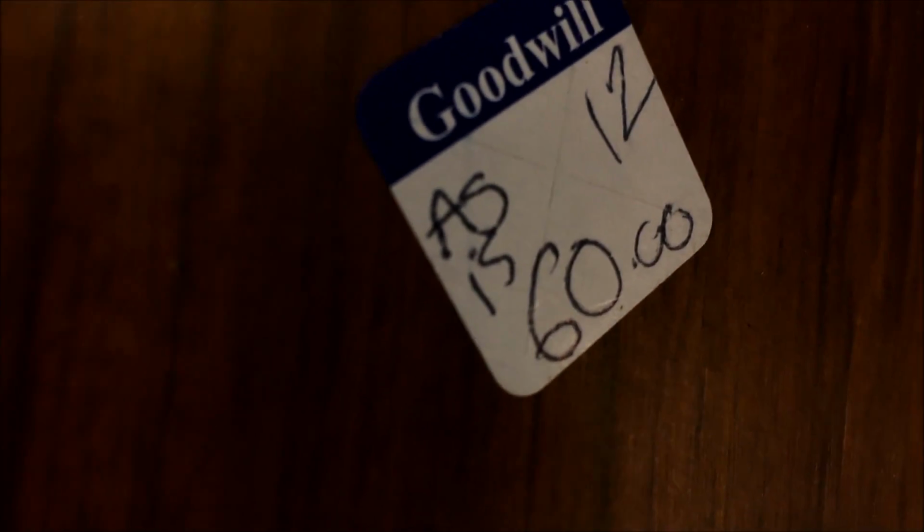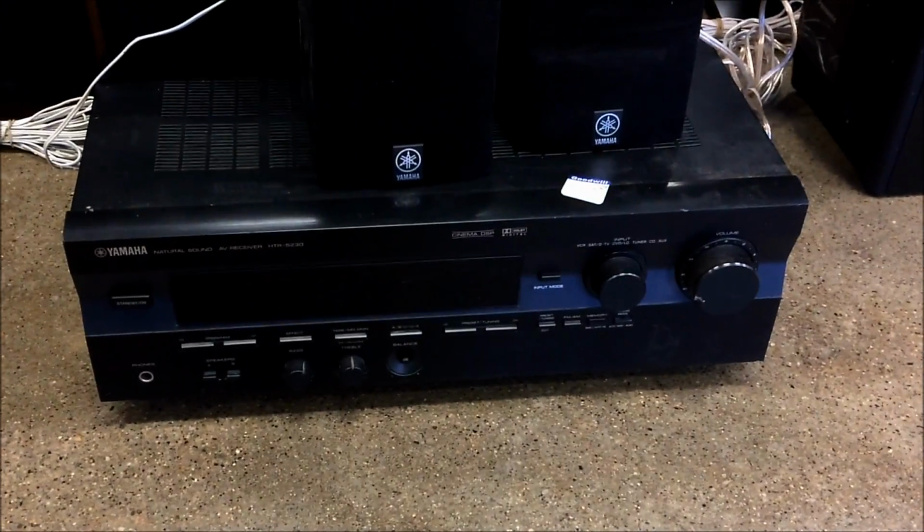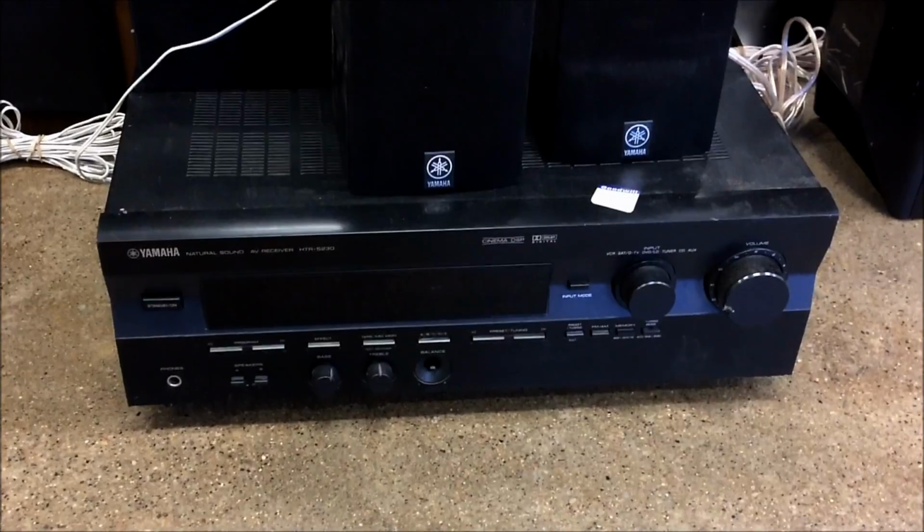This pair of Kenwood speakers was almost tempting, but they're too big for either of my regular stereo setups, and $60 for Goodwill speakers was just a little high as far as I was concerned. Try me again when they're Nakamichis. Down on the floor was a Yamaha home theater receiver, no DTS, $40, and I'm perfectly happy with my Pioneer anyway.